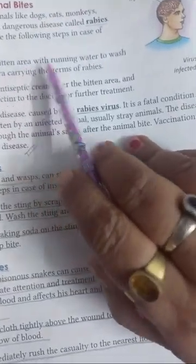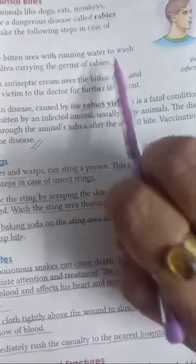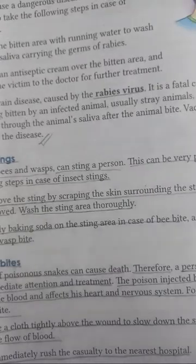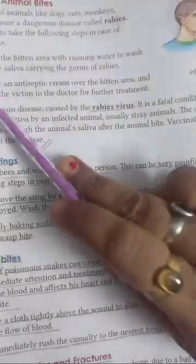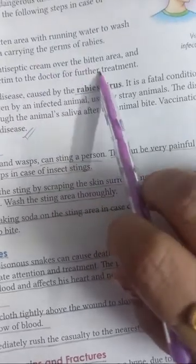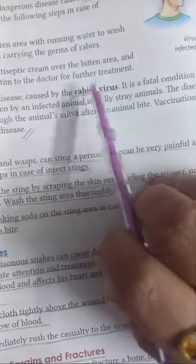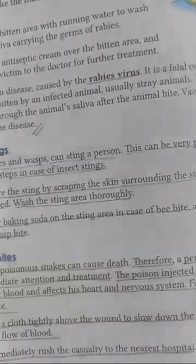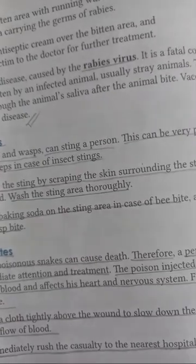Wash the bitten area with running water to wash off the saliva carrying the germs of rabies. Means the saliva of the animal that has bitten you. Apply an antiseptic cream over the bitten area and rush the victim to the doctor for further treatment. The doctor will give him or her some injection and prescribe some medicine for this.